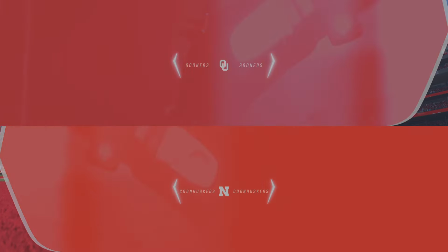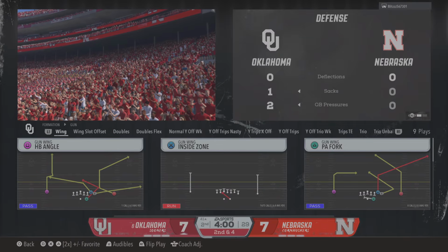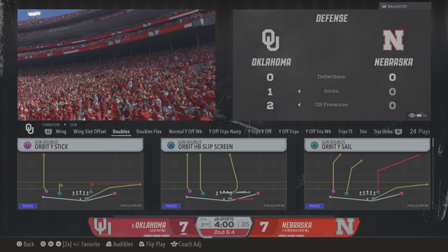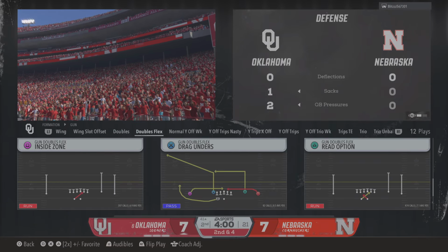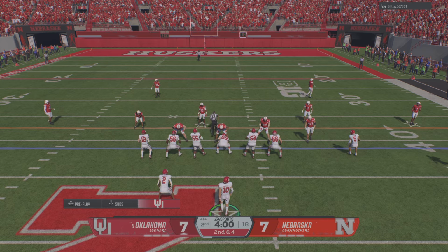Absolutely nothing settled, deadlocked after one period of play as we have a look at the stats. We've got a good one going here and looking forward to keep those vibes rolling here in the 2nd. First play of the period will be a second down.